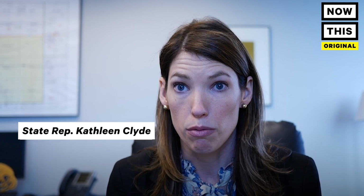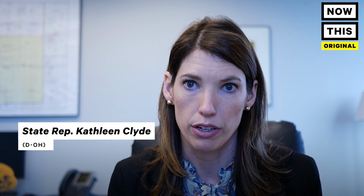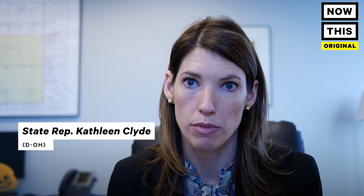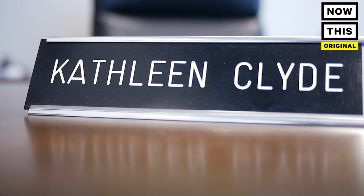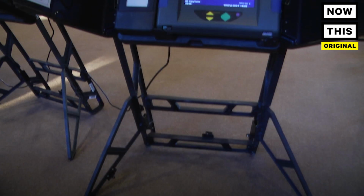I am familiar with the barcode system. I think that the hand-marked paper ballot system is much preferable. Ohio State Representative Kathleen Clyde is running against LaRose for Secretary of State. The Secretary of State is the chief election officer, so whoever wins that office ultimately will be responsible for improving Ohio's election security.